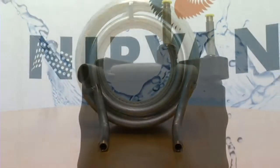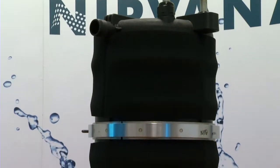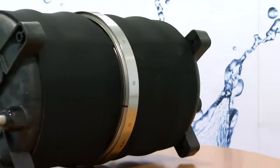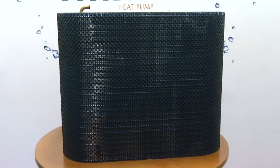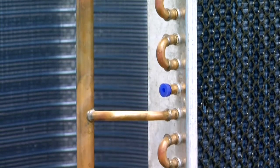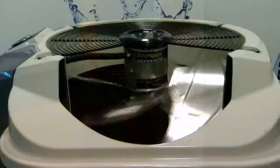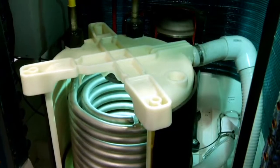This heat exchanger is housed in a fiber-reinforced 14-inch diameter nylon can, which reduces water velocity and erosion while maximizing heat transfer. The oversized 18 fin per inch evaporator uses enhanced surface copper tubing that also maximizes heat transfer. The heat pump also uses swept vane fan blades that help reduce noise.